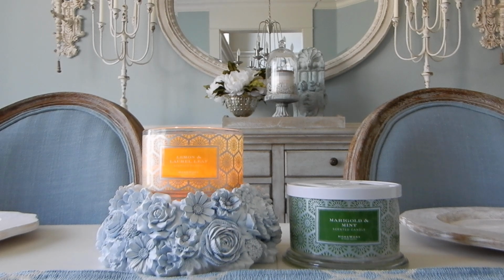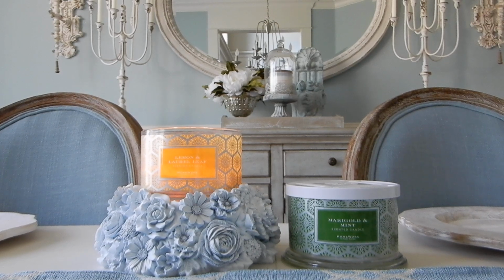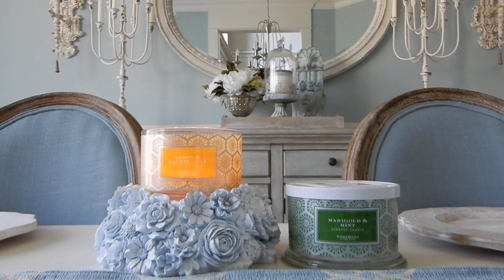Anyway, I need to set that down and let us focus on Homeworx Lemon and Laurel Leaf, which is burning on the left, and Marigold and Mint, which is completely finished on the right. So these are essentially post-burn reviews because I only have maybe another hour or two of the Lemon and Laurel Leaf. I have burned these through completely. So welcome to a Homeworx post-burn review that isn't a part of my monthly empties.